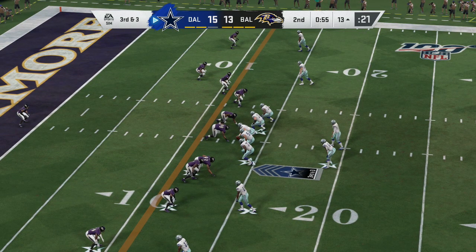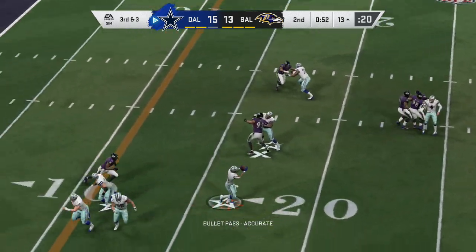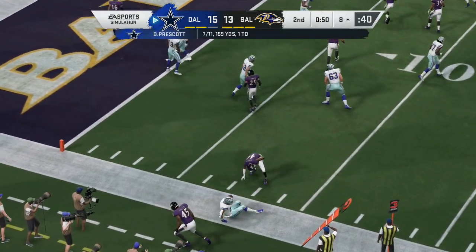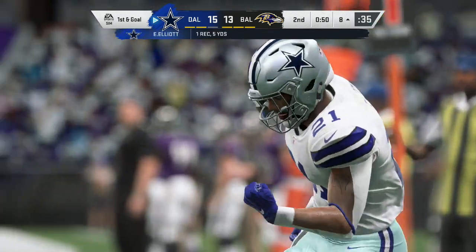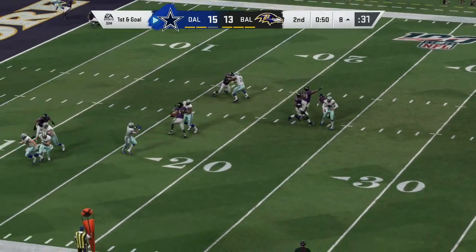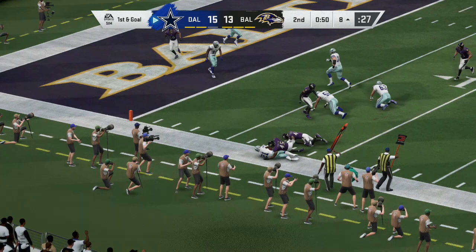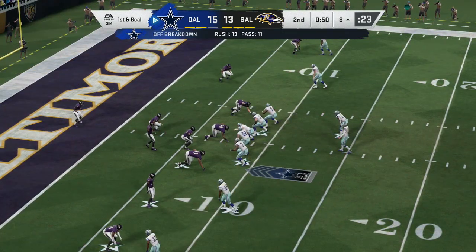It's 3rd and 3. Prescott. They'll set up the screen to Elliott. The gain of 5 that time gives him the conversion and makes it 1st and goal. 3rd and 4, he did just enough, and I mean just enough to move the chains. And that's all you're looking for, right? Just want to keep the drive moving. You don't need the big play there. Just get to that marker that you described, and he was able to do just that.